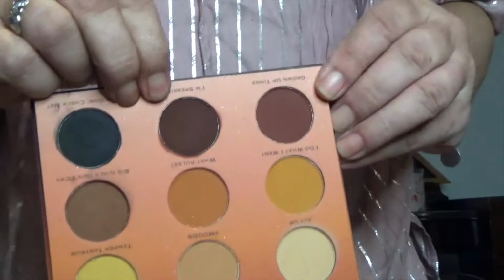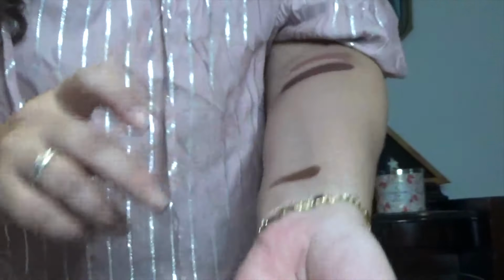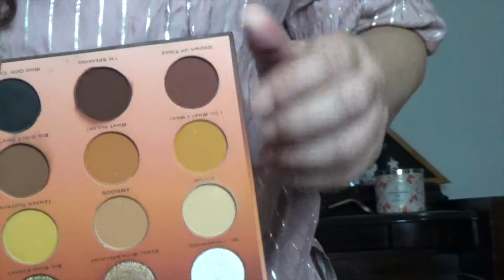I'm trying to decide if this is burgundy or not, and I know this one is. Let's see. I bet you this one's the chocolate. Yeah, that's chocolate. Let's try this one. This is Grown Up Tinge.